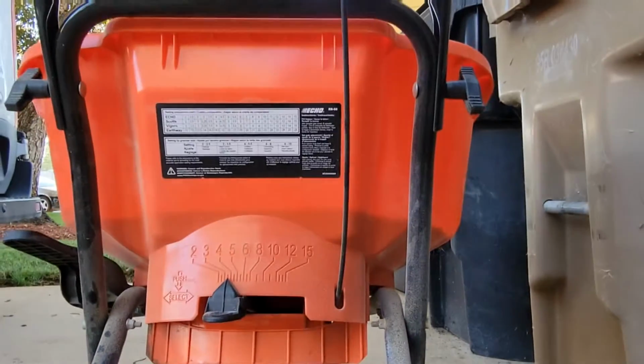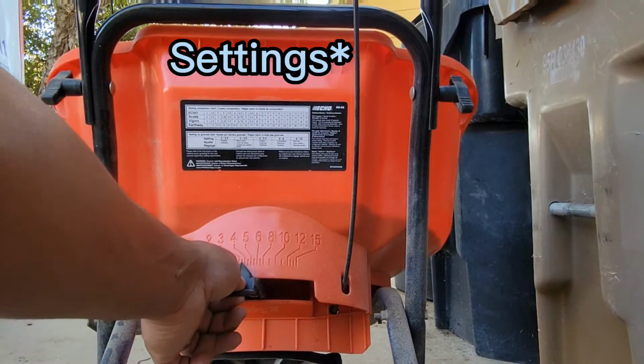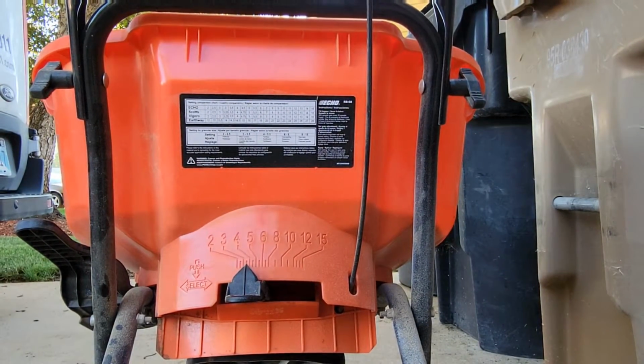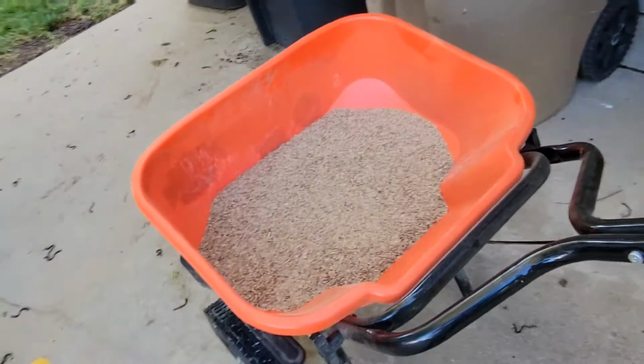Okay, so on the Echo, you can set it at different speeds. I have it at 3.5 right now. I'm gonna leave it at that, and I'm gonna take care of the first part of the front yard. I'm gonna try to do as many passes as possible, but this is what we're working with.